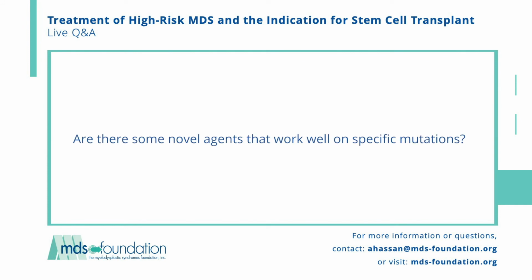Yes, there are some novel agents that work better with some mutations, and that's called a targeted therapy. So I briefly talked about one of them with an IDH mutation. So IDH is actually an enzyme that's required for metabolism of the cell. And when that mutation occurs, the new protein that it makes is considered an oncoprotein, meaning that protein can cause cancer, and it causes a leukemia or an MDS. So we have a drug that targets, or we have two drugs actually, that target the IDH mutation. And when the patient takes that drug, it actually inhibits that mutated IDH and prevents that bad protein from being formed. So that is actually being looked at in clinical trials for MDS.